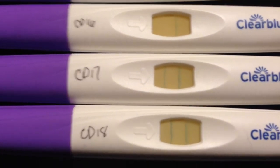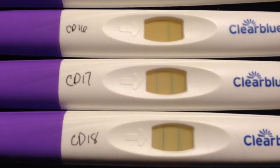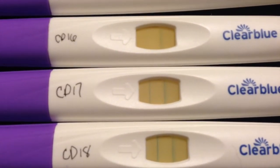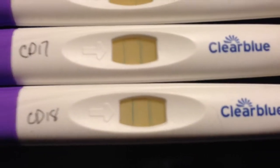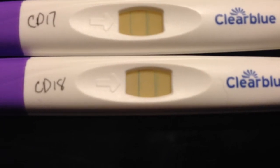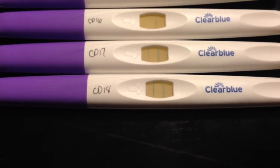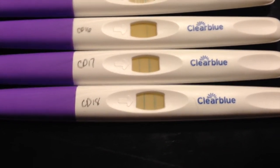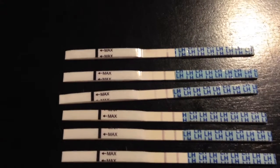The reason that I did not like the Clear Blue Easy was that on both days 17 and 18, the control line showed up right away, and then the test line showed up right around minute 3, which is when it was supposed to show up, but it was so patchy. While it looks so definitive now, when it showed up on day 18, it was so patchy and so unclear that I still wasn't sure that it was a positive. The only reason I knew it was a positive was because I looked at the Easy at Homes, and this one is clear.